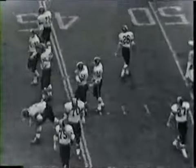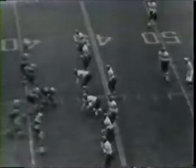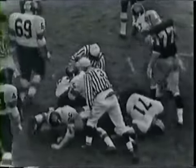So it's 2nd and 2.5 to go for the Tiger Cats. Number 46, Chet Nixa, the veteran center, over the ball for Hamilton. The handoff to Baker across the 45, out to the 47-yard line, has the first down.